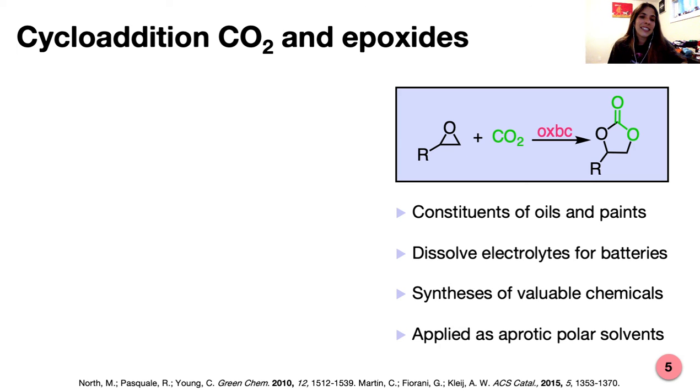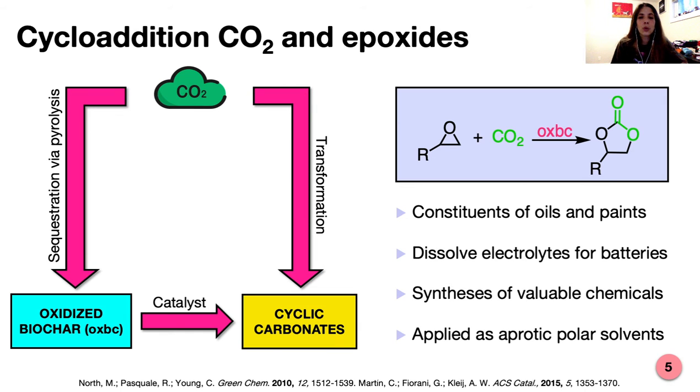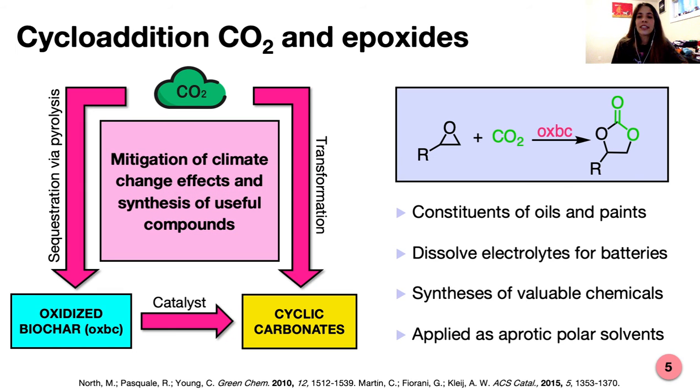So the first one consists in the investigation of oxidized biochar as a catalyst to produce cyclic carbonates, which are compounds used industrially. So by using oxidized biochar as a catalyst for the cycloaddition reaction between CO2 and epoxides, we could produce a material that sequesters CO2 during its production to further apply as a catalyst for a process that transforms CO2 into cyclic carbonates. And by doing that, we could help to mitigate climate change effects while we synthesize useful compounds.